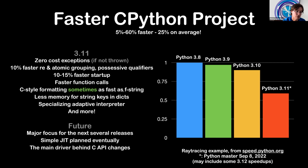And there are some features that are added as well. Regular expressions are a bit faster, but if you use atomic grouping or possessive quantifiers, your regular expression will be a bit more limited, but you'll be able to get a much faster match.